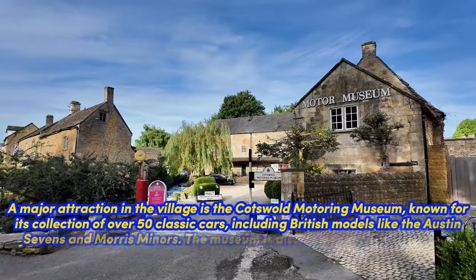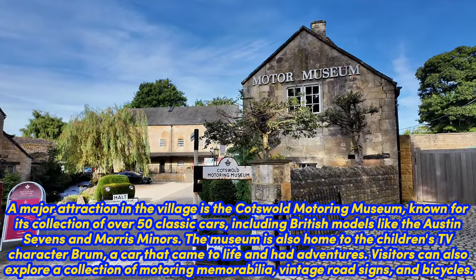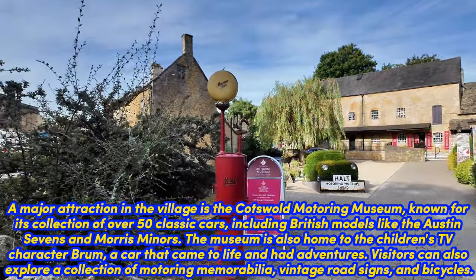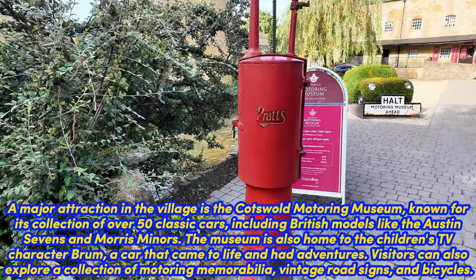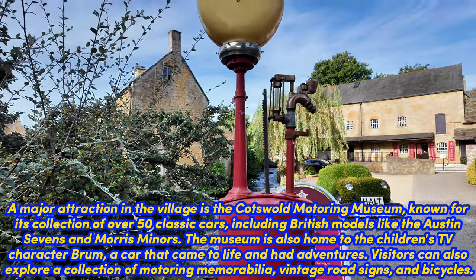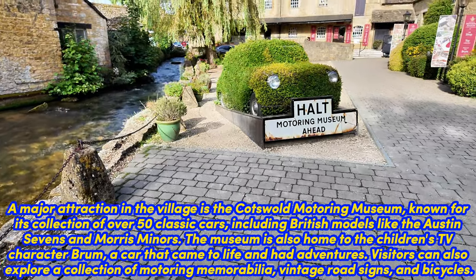A major attraction in the village is the Cotswold Motoring Museum, known for its collection of over 50 classic cars, including British models like the Austin Sevens and Morris Minors. The museum is also home to the children's TV character Brum, a car that came to life and had adventures. Visitors can also explore a collection of motoring memorabilia, vintage road signs, and bicycles.